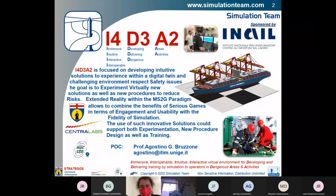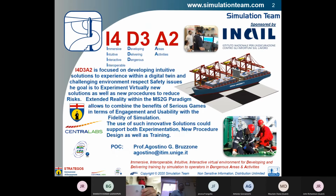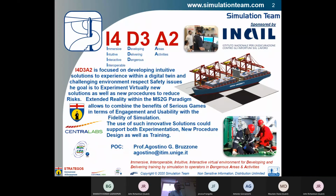This project, let me go back for a second, is the I4, where I stands for Immersive, Intuitive, Interactive, and Interoperable. So I4, D3, Developing, Delivering Dangerous, A2, Areas and Activities. The project is currently developed by the University of Genoa as leader, together with other partners in Italy, the University of Cagliari, and we are also present at the University of Calabria.